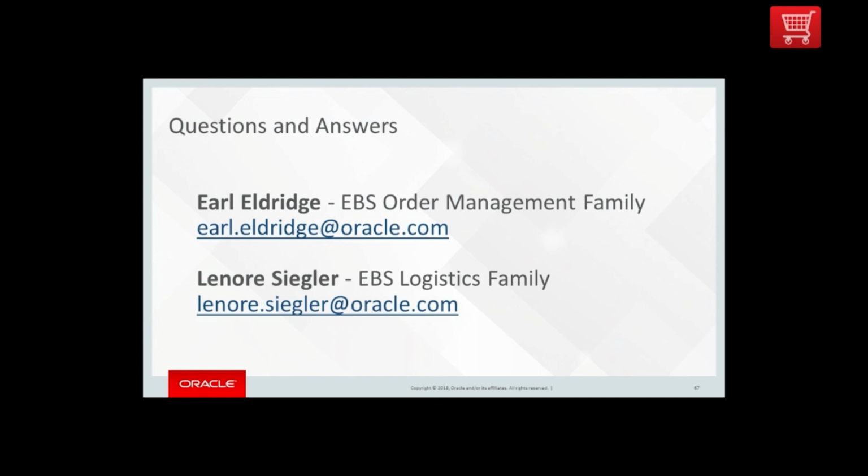Another question: is there a list of forms that have HTML UI for all of EBS? And I can say no, that is not available. In fact, it's never a one-to-one. Exactly right. Order Organizer, for example, you don't have to have that ability. You can sort and create your views in HTML.